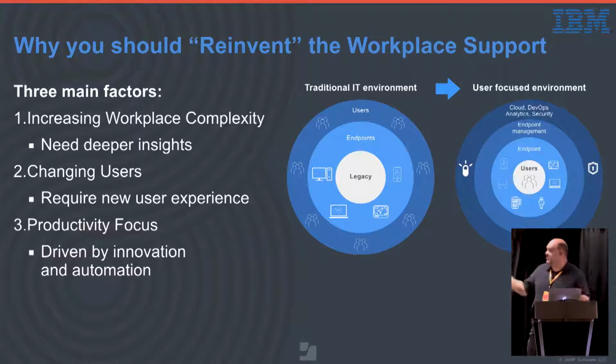So the workplace is much more complex. Users are changing their expectations, and there needs to be a heightened priority placed around productivity. To meet these challenges, we need deeper insights, we need to reinvent the user experience, and all of that needs to be driven by innovation and automation. And I'll talk to all three of those points.